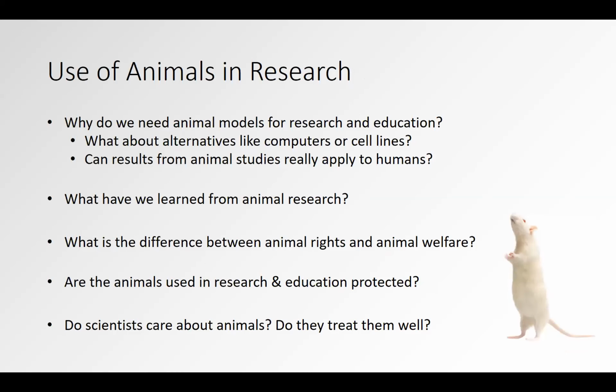So often when we're speaking with people outside the research fields, questions may come up like, why do we even have to use animals for research? Why can't we use techniques like computer simulation or cell culture instead? Another question that often comes up is, are the results that we obtain from animals really applicable to humans? So we'll talk about what we've learned so far from animal research, and I'll give a few examples of research fields where animal models continue to play a large role. Then we'll talk about the difference between animal rights and animal welfare and the groups that oppose animal research.